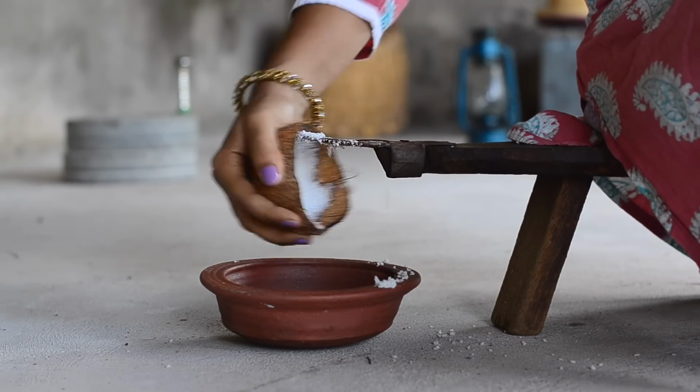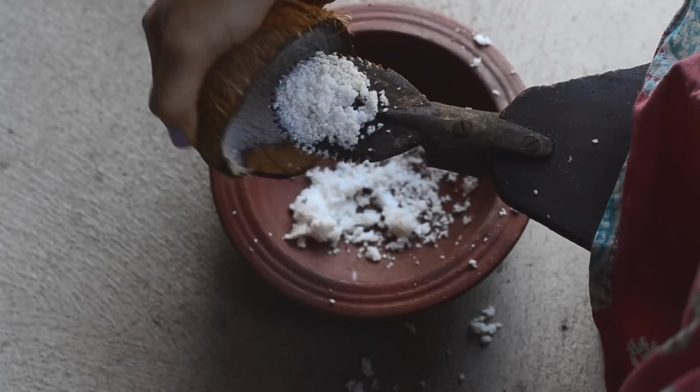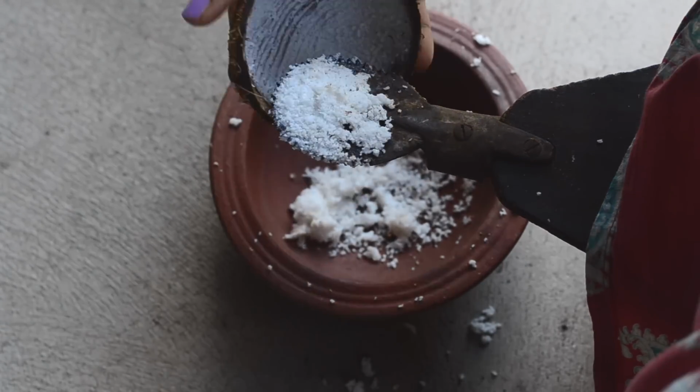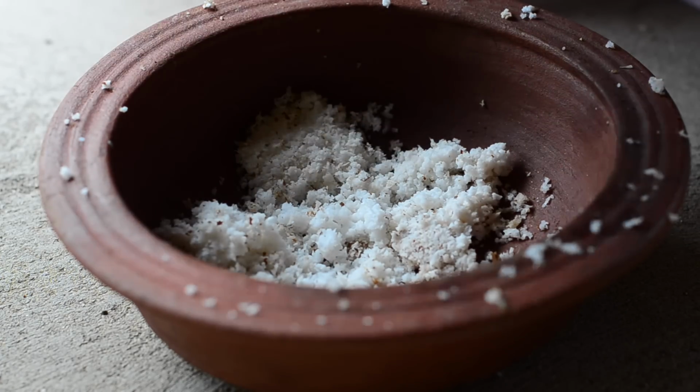As you all know, I usually prefer to make small batches of my creams and serums. My cream got over yesterday, so today I'm making a fresh batch. This time, I'm making a very nourishing coconut milk and flaxseed face serum. I have already made it twice and just love it.